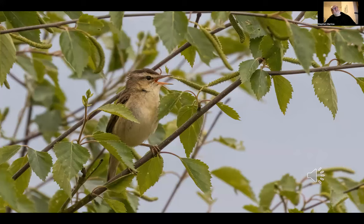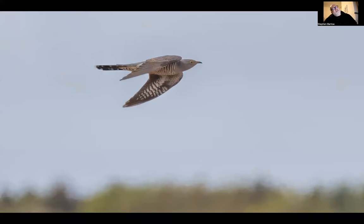Then we get the first cuckoos come through, maybe about 16th to 18th of April, the first cuckoos will appear. It used to be very good for them. We used to get maybe up to seven or eight males, and then it went down to, I'd say, most of the time just one male. But then it's gone back up. We've had several, and I've been seeing females around.